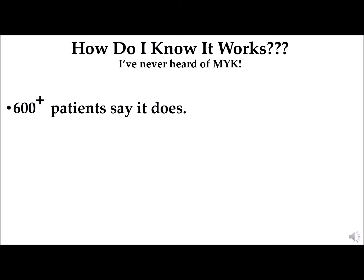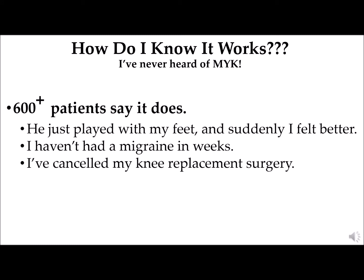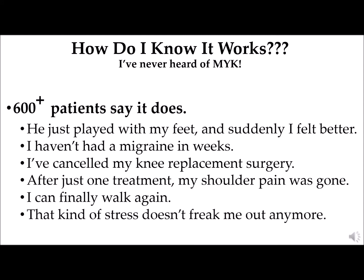First, I've helped well over 600 patients who say things like, "You just played with my feet and suddenly I felt better. I haven't had a migraine in weeks. I've canceled my knee replacement surgery. After just one treatment, my shoulder pain was gone. I can finally walk again. That kind of stress doesn't freak me out anymore. Acid reflux is gone for good."